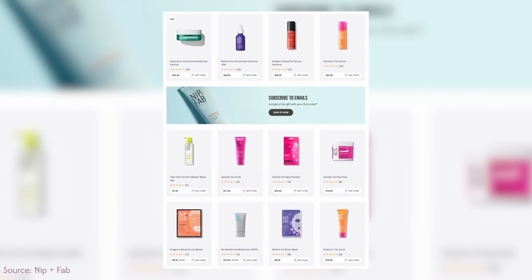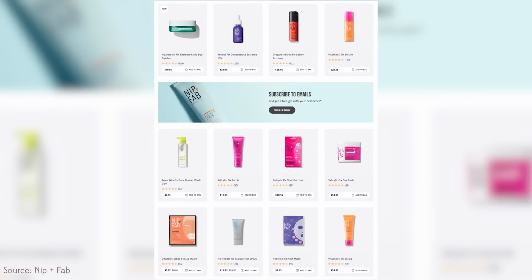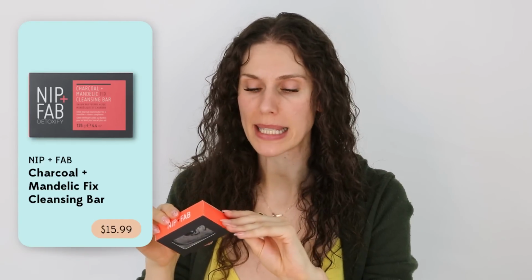Now, I love Nip and Fab as a brand. They do have a lot of fragrance in their products, but they have some really good and really potent things. However, this charcoal cleansing bar was a charcoal cleansing disaster. This bar, while it looks cool, it belongs behind bars because of the atrocities it did to my skin. This was a $16 bar of charcoal that is a literal mess.